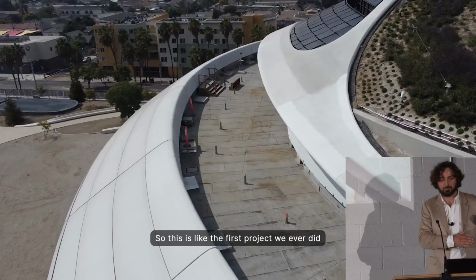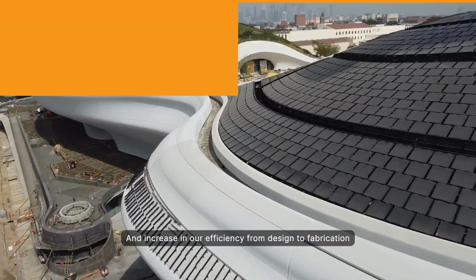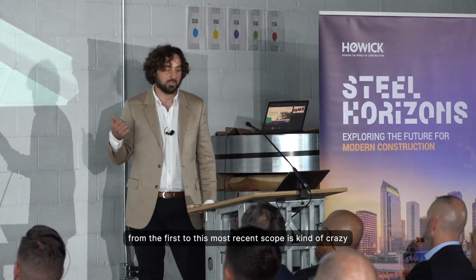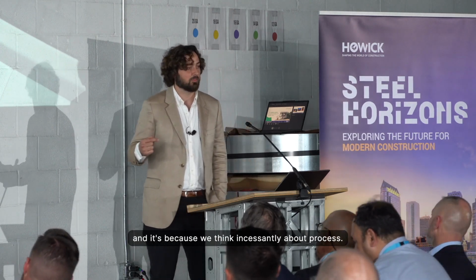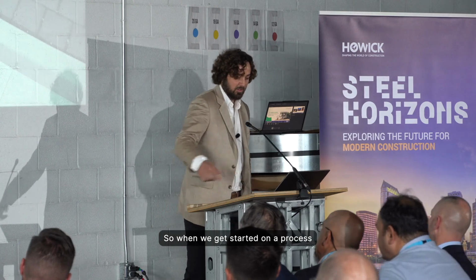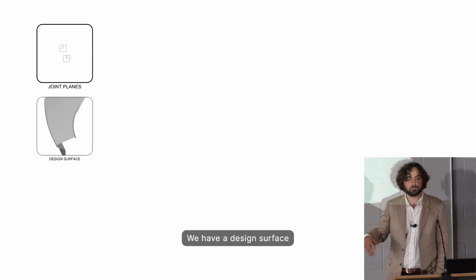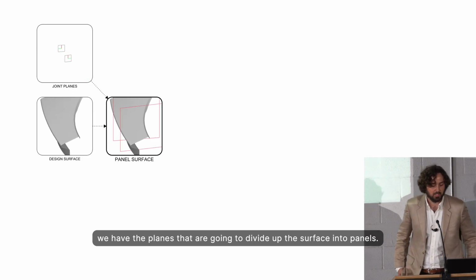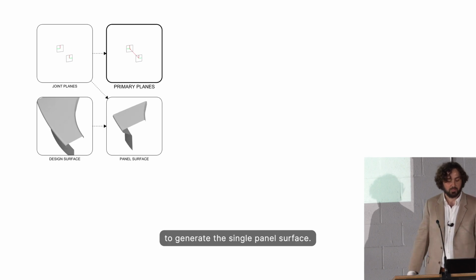This is the first project we ever did, and also one of the most recent. The increase in our efficiency from design to fabrication from the first to this most recent scope is kind of crazy, and it's because we think incessantly about process. When we get started on a process, we think very carefully about how information is going to flow through the project. So we start with information from an architect. We have the design surface. We have the planes that they're going to divide up the surface into panels. We use that to generate the single panel surface.